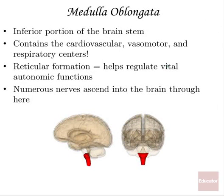The medulla oblongata is the majority of the brain stem. So you can see that it is the inferior portion, just below the pons. So here's a side view. Here is a frontal view, or anterior view. It contains, very important here, the cardiovascular, vasomotor, and respiratory centers.